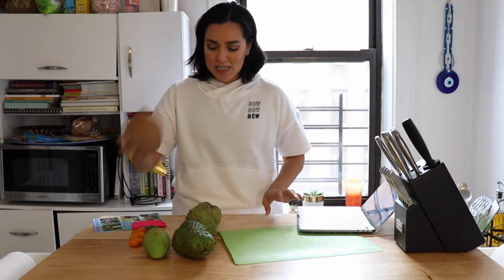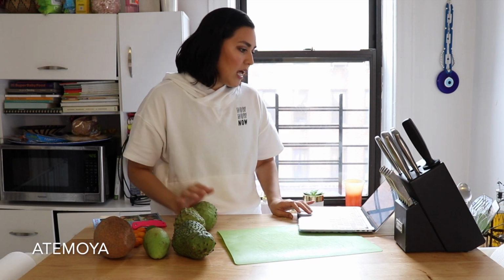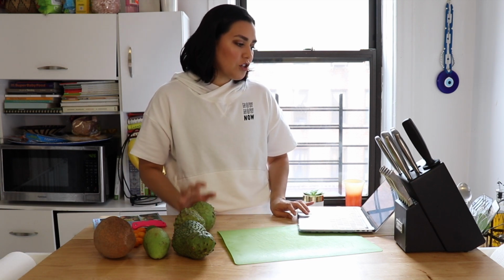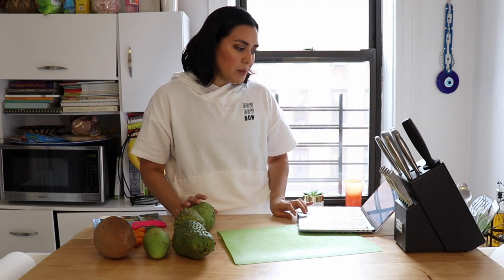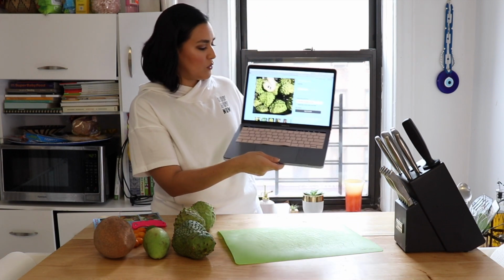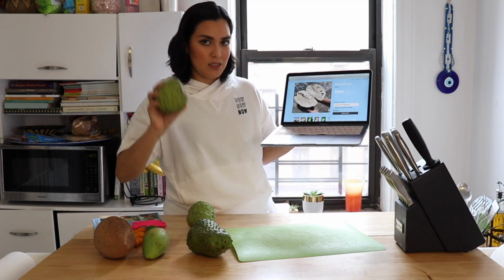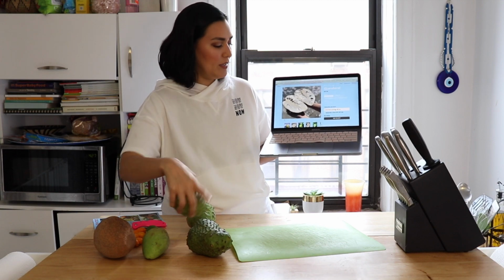So I love that. These two right here are called atemoya, and the website says atemoya is a mix of a sugar apple and a cherry moya. It is a rare member of the Annona family. The flesh is juicy and smooth. The flavor is very sweet vanilla. And that is what it looks like. Oh my gosh. And as you can see, this fruit does look similar to this one.